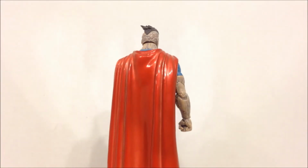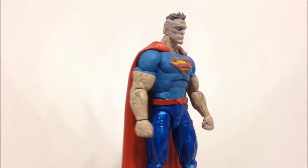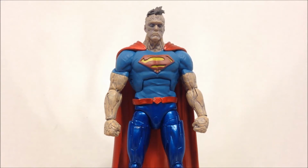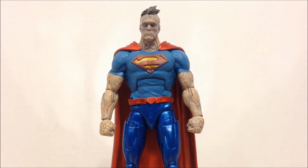DC Collectibles, in my opinion, really hit it out of the park with Bizarro. Just the facial expression, the light blue, kind of like iceberg eyes on him, the sculpting of the chest, the way the ab crunch is, everything was spot on for me on this figure. I really loved it, and he is definitely my number 10.